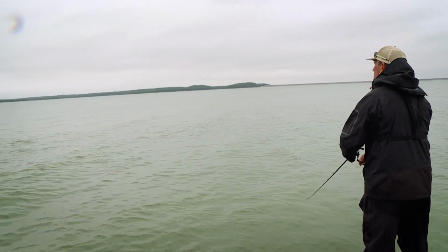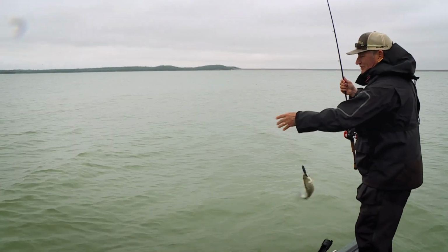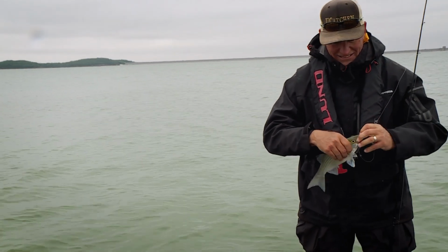Man, I mean, soon as it hits, they're just hitting it. Look at that. I'm just popping it, y'all. And I mean, they're going crazy. Yeah. You tell me people don't like to fish. That's fun right there. Sure is. That is fun. Another fish on, but they're everywhere.